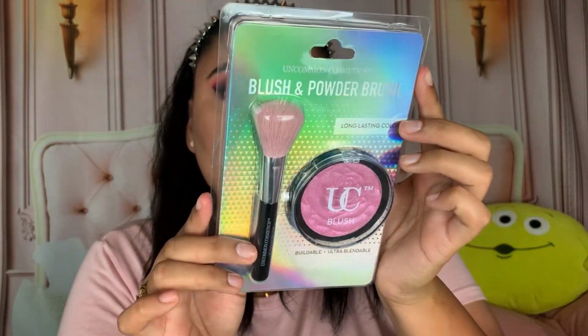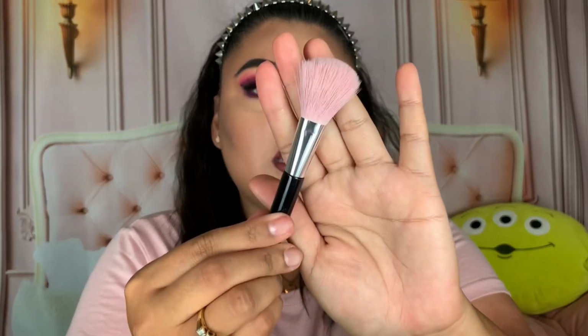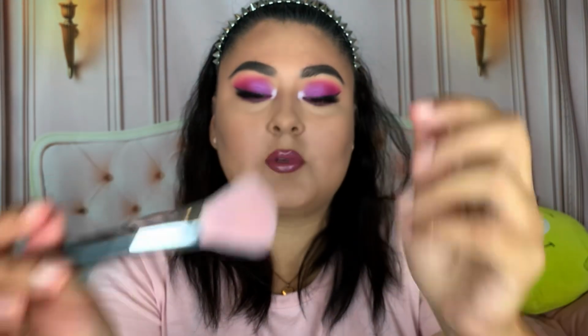And then we also have this product. This is part of the Uncommon Cosmetics line from the 99 cent store, and this is the Blush and Powder Brush situation, and this one's in the shade, oh, this is probably like the only shade they have. So this is like a pinky kind of moment, and it also comes with a brush, which is so nice, and this was only $1. There's a look at the brush. It's like okay quality. It's actually really soft.